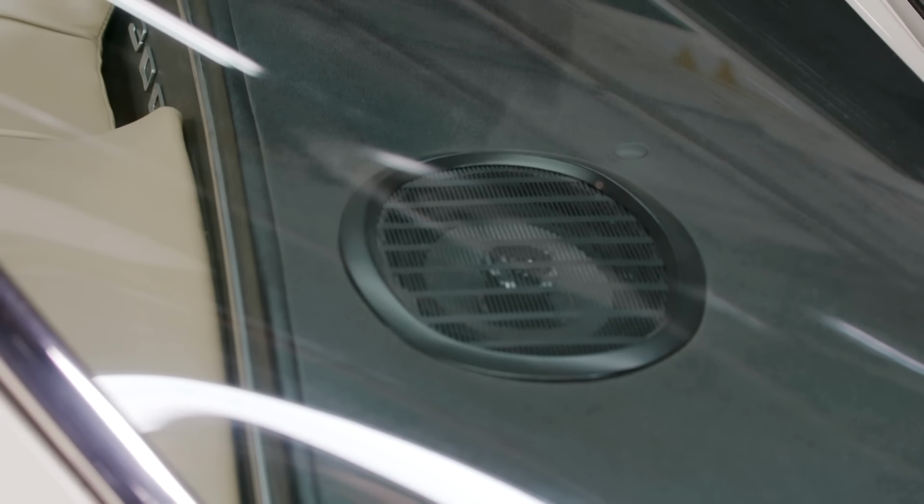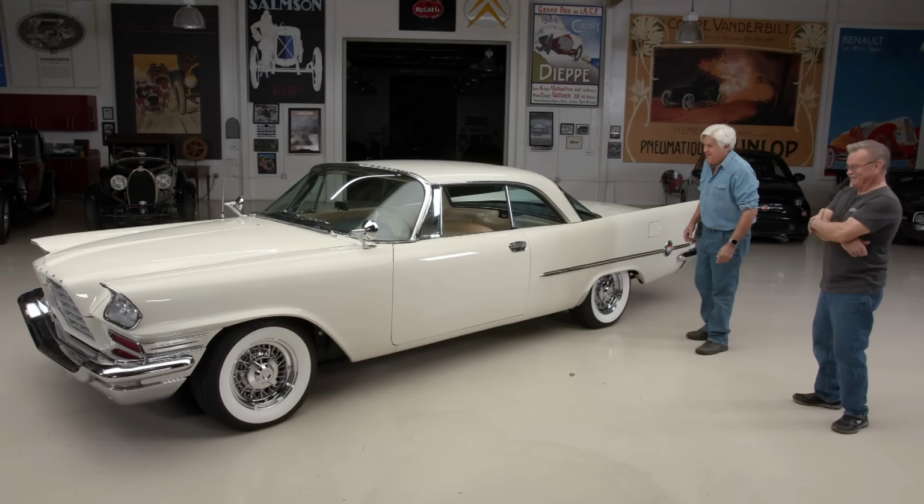And of course, dual speakers, front and back. That's not stock, that's my idea. So you can play all the 50s songs. Yeah, there we go.